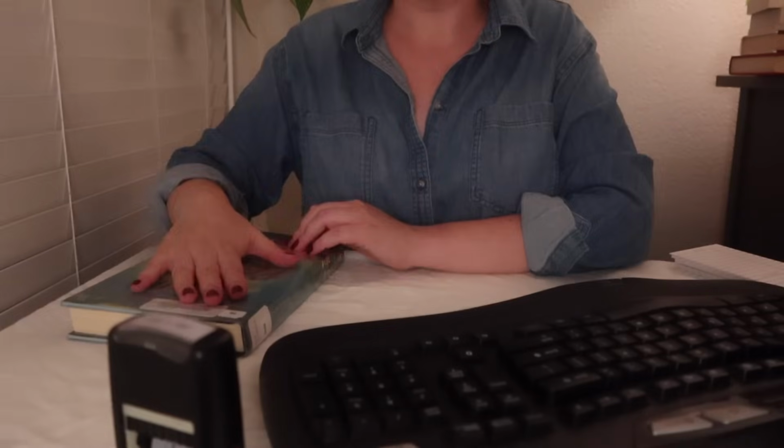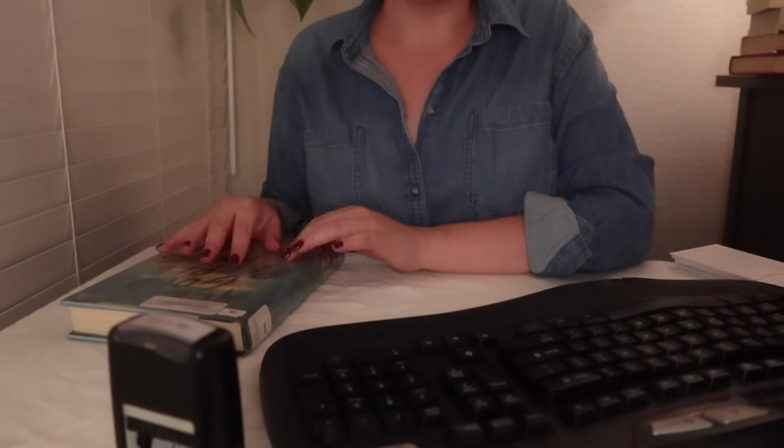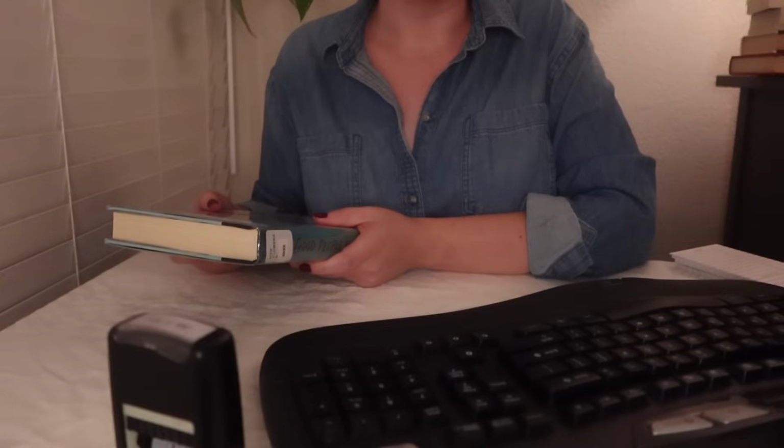Okay. Well, I'll go ahead and put these books away. And how about we go ahead and get started on your stack of books? Wonderful. Okay. I'll go ahead and put this all away.